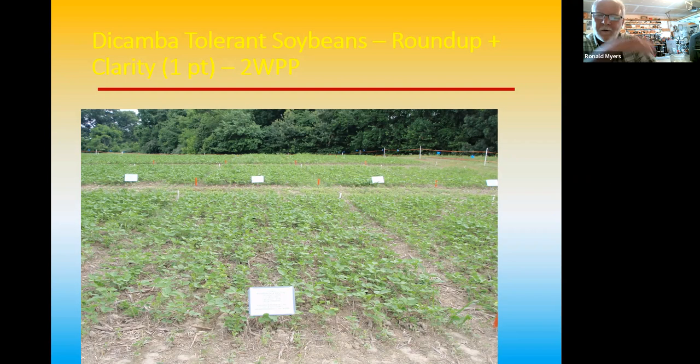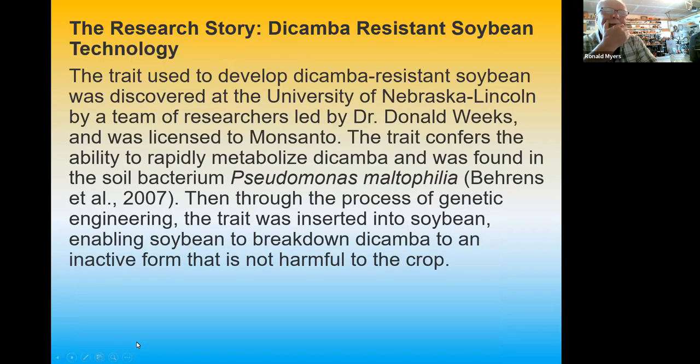That's what always amazes me. Okay, I need to know how that works. That's kind of the first thing that comes to my mind. I know dicamba normally kills soybeans. What do they do to these soybeans to make it so dicamba doesn't kill them? And so it really was a pretty interesting piece of research.